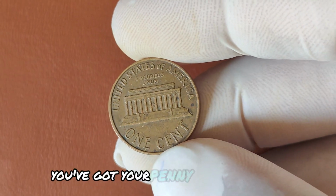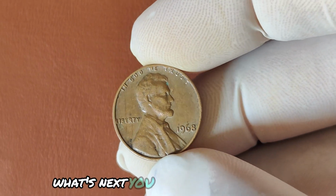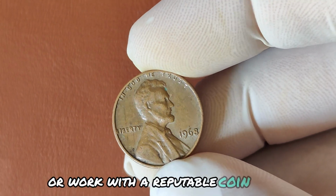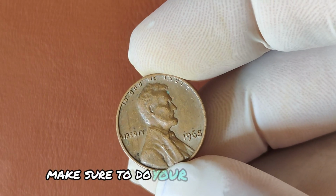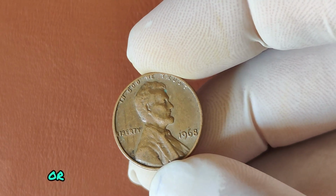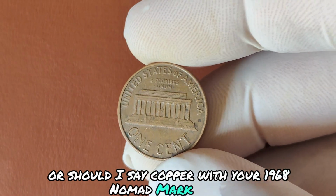So, you've got your penny graded, and it's worth thousands. What's next? You have several options. You can auction it online through platforms like eBay, or work with a reputable coin dealer who specializes in rare coins. Make sure to do your research before selling to get the best price possible. If you're lucky, you might just strike gold, or should I say, copper, with your 1968 no-mint mark penny.